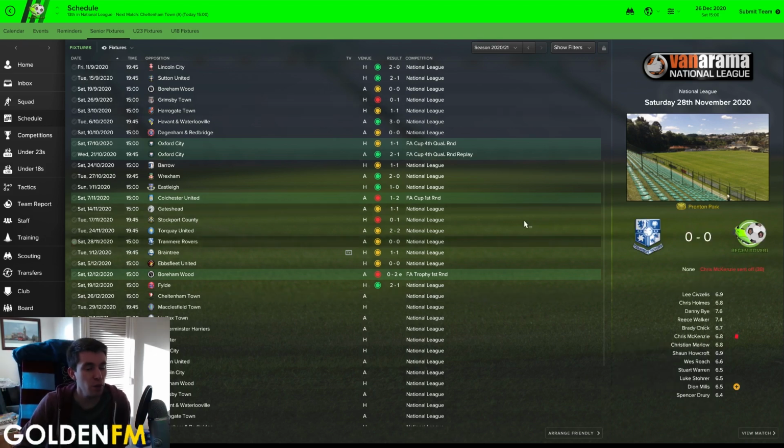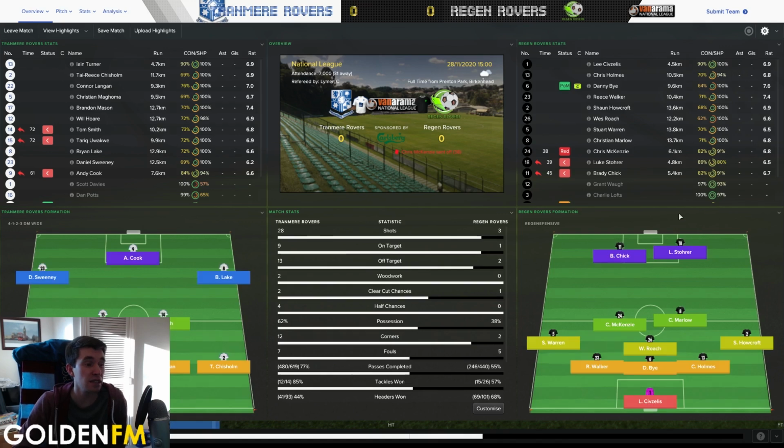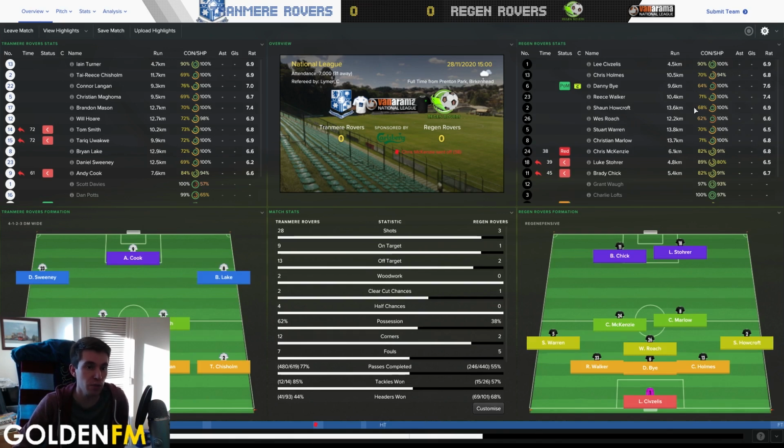We then got a pretty impressive draw away from home against Regen Rovers, I would say. Away from home a draw is good. We were down to 10 men as well, which is why I also say it's impressive. But they are struggling a little bit this season. Danny Bye, brilliant at the back though. 7.6 average rating. Reece Walker put in a good performance as well. I've dropped Lofts at the moment because he's been pretty awful, and Chris Holmes played today in this match. 6.8 from him. Sivs Ellis had to pull off a few saves in goal.